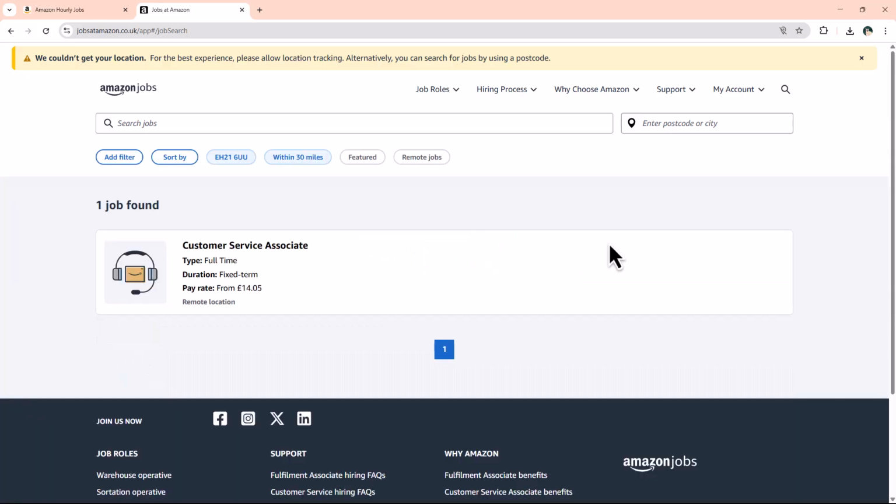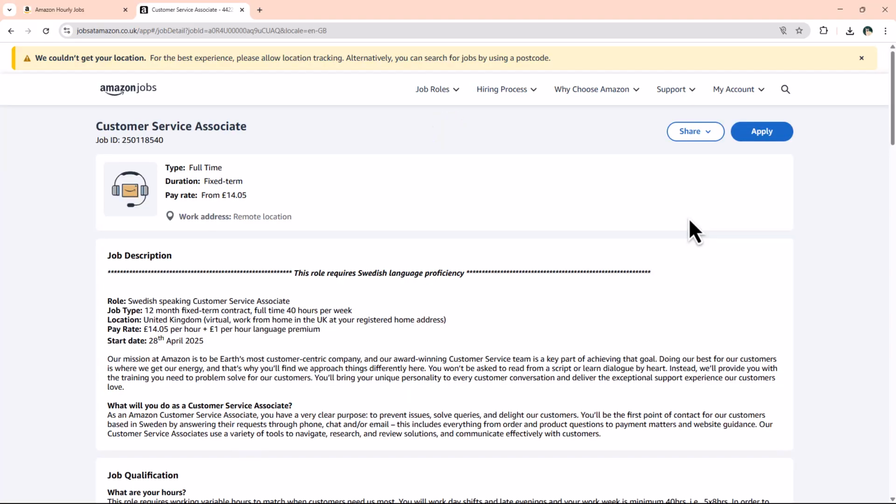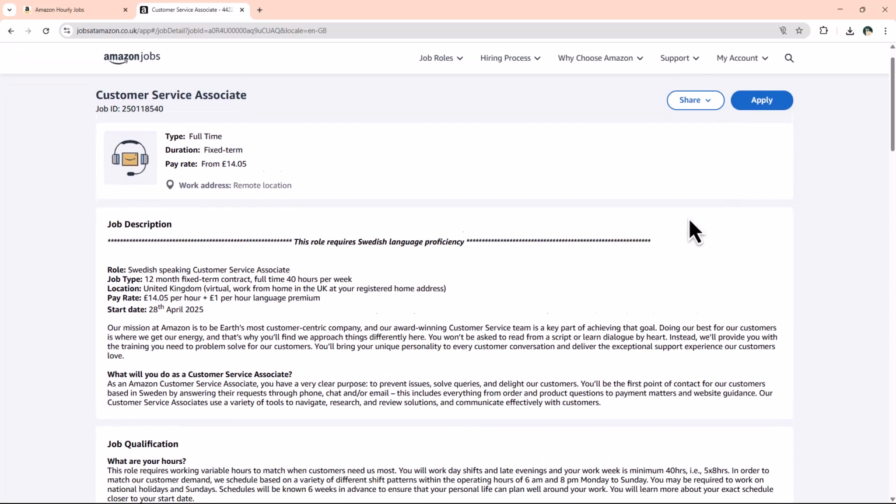You will now see all the available jobs in your area. Simply select your desired job to check the details. Here, you will find all the job details, so make sure to read them carefully.